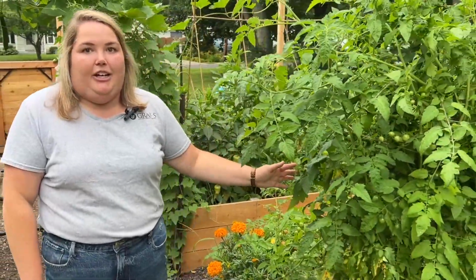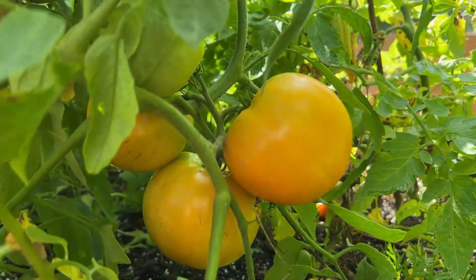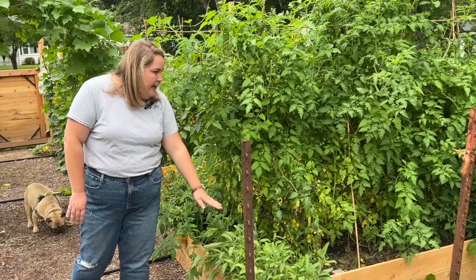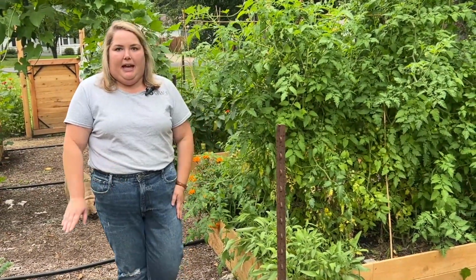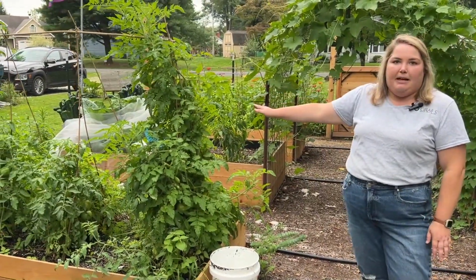In this raised bed here, I have my cherry tomato plants. I have 8 tomato plants in here. They're all different colors of the rainbow, and they've been so delicious. I also underplanted them with sage and some really nice marigolds as well to do a little bit of companion planting.